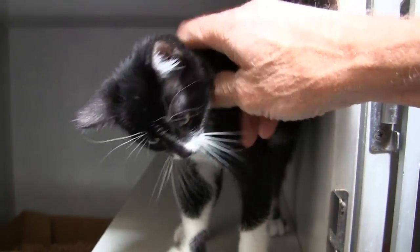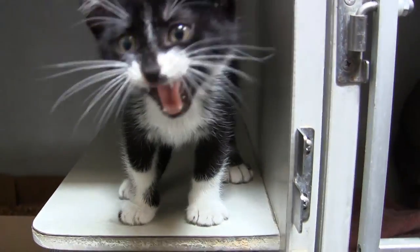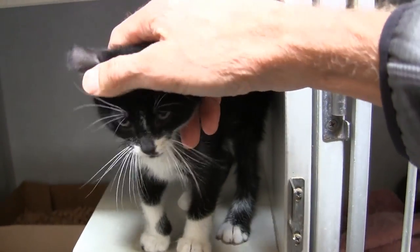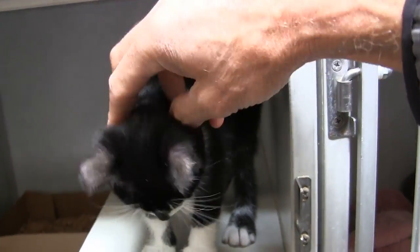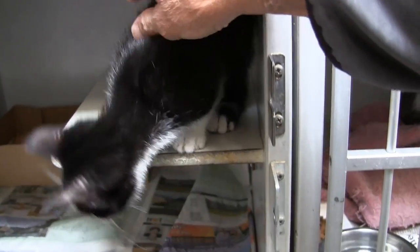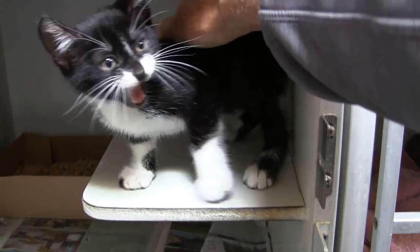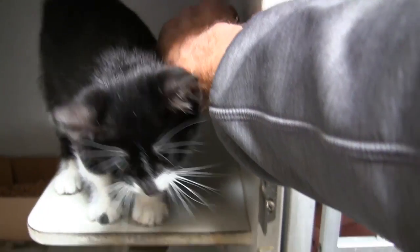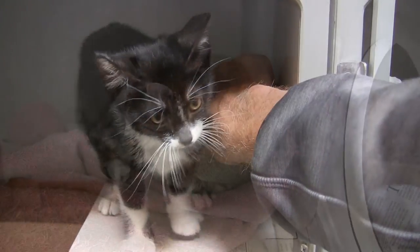So here we are with our cats, and we're starting out with a little cat with a big name. This guy's name is Hank. He's definitely going to grow into his name. He's a doll. He is just a kitten, 2 months old. As you can see, he's a black and white tuxedo. ID number 214912, and his name is Hank.